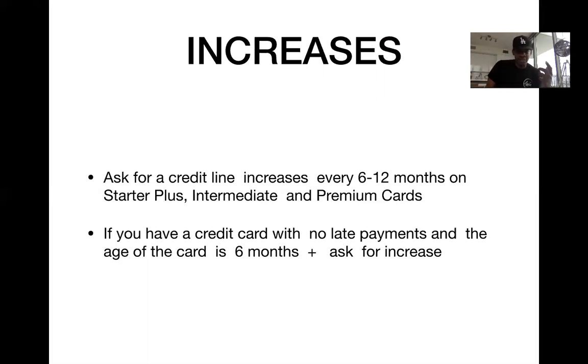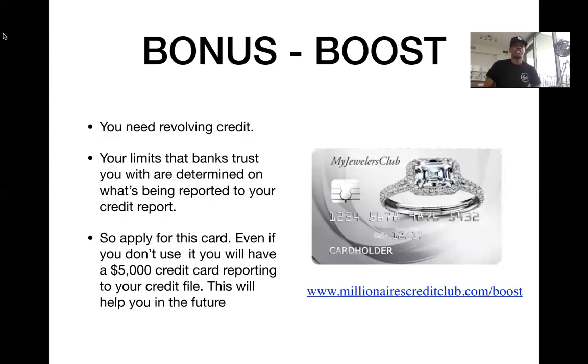So every 6 to 12 months, ask for an increase. I don't care if that's a starter card, unless it's a secured card. You can't ask for an increase because you secured it with your money. But if it's a starter plus card, an intermediate card, or a premium card, ask for credit line increases, all right? As long as that account doesn't have any late payments, all right?